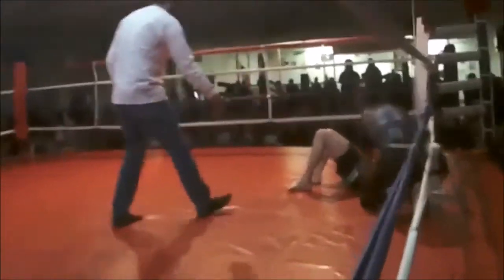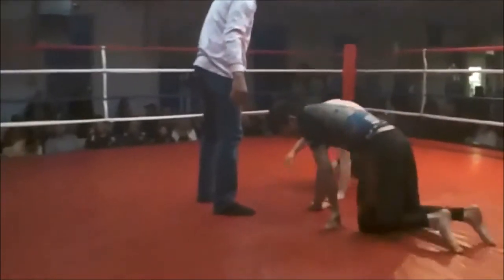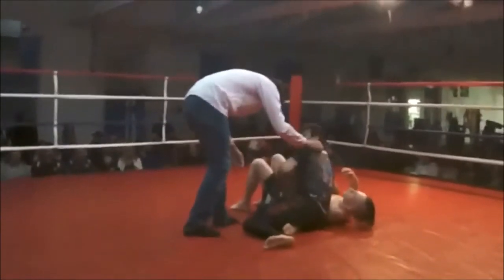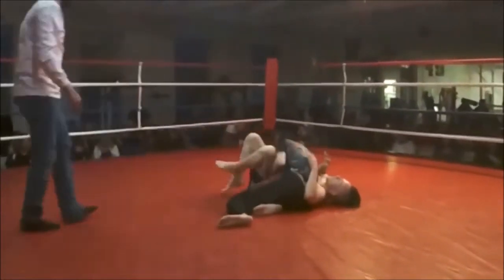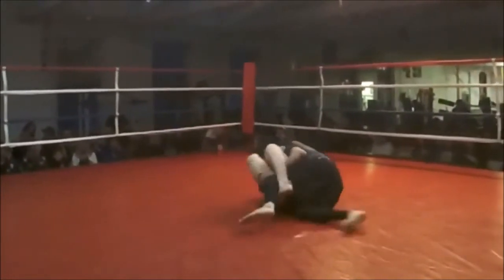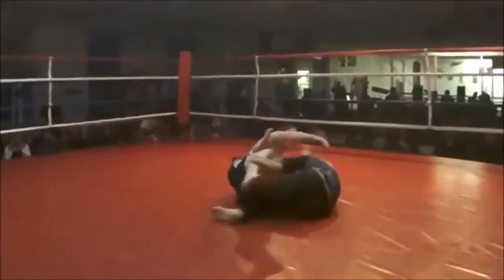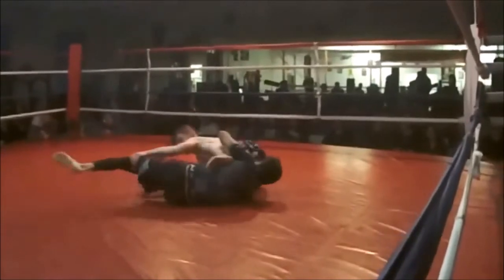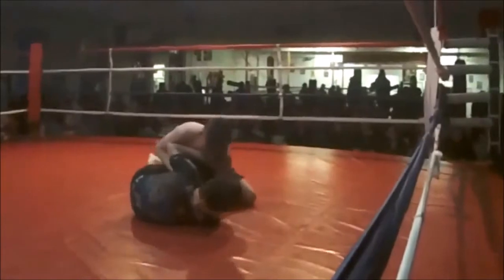Wow. He had a great position right before it was broken up. Kayed's in side control. Jack standing on the bottom. We're about halfway through the third and final round. All right, now let's see. Right on top. Stapleton, good job recognizing it. And Stapleton comes up. That's what I'm talking about.